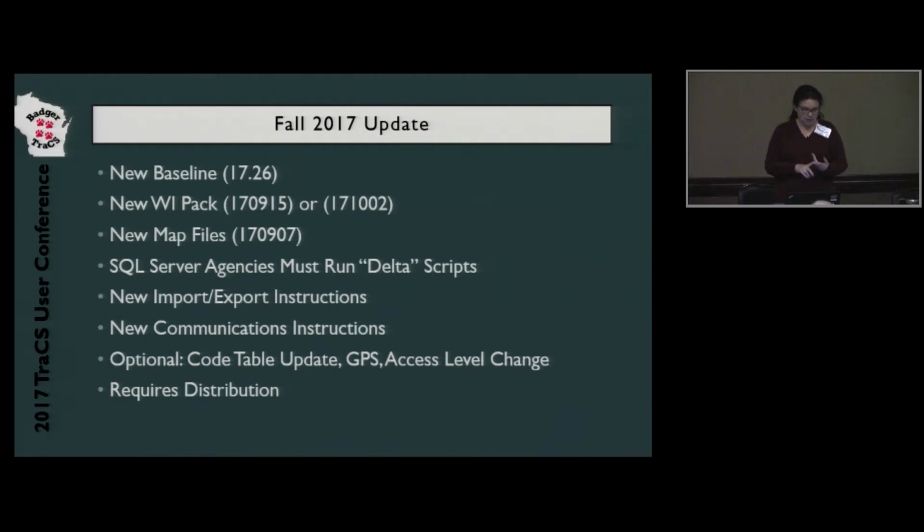We are going to be re-releasing the update in a few days, perhaps up to a week. We're going to start with State Patrol, get them updated first, have them validate that everything is working well, and then restart the rollout again. So this slide is already out of date.